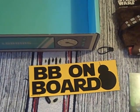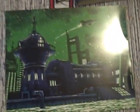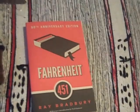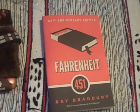So there we have it, Sci-Fi Block, May 2016. Probably not the best one they've done, but there are a few interesting items in there, and it's great to have a book, and I suspect that's what helped contribute to a lot of the weight of the package.